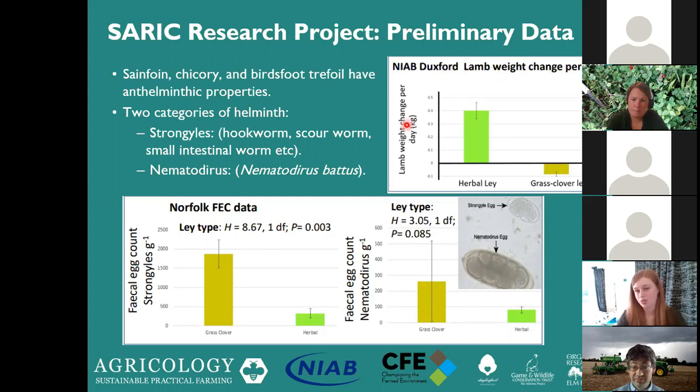On the Duxford site, which is nearby to where Lydia is currently, the sheep gained about 0.4 kilograms weight per day when they grazed the Herbal Ley, and then when we moved them to the grass clover ley, they lost about 0.1 kilograms per day. So it's a really significant weight gain on the Herbal. So it's really impressive to see. We think that the grass clover weight loss was caused by moving the sheep too quickly onto a new diet, so they had problems there for a little while.